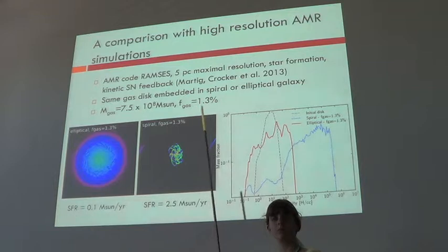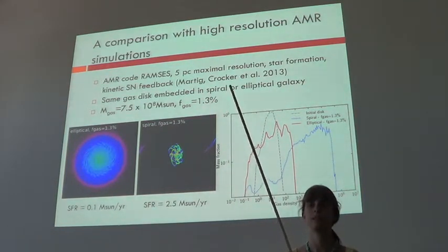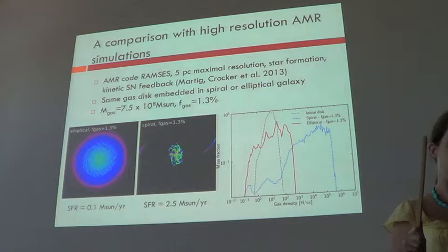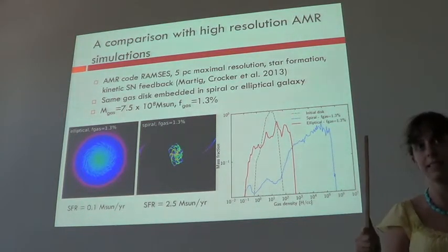How did the scale height of the stellar disk compare with the scale height of the gas disk? It was, oh gosh, the scale height of the stellar disk, I can't remember, but probably 200-300 parsecs.